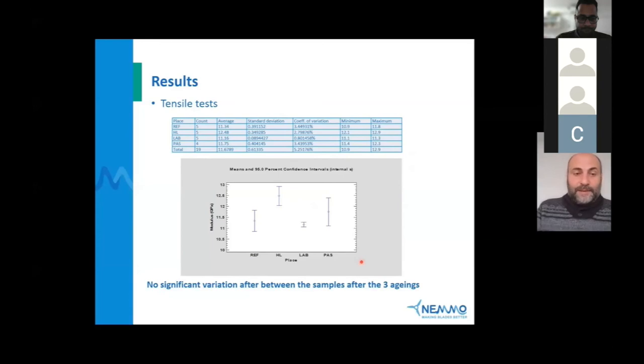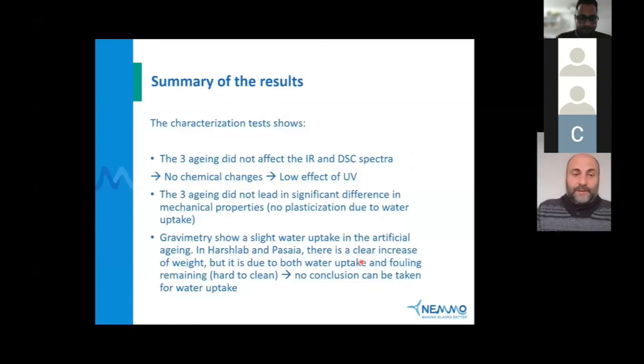Well, what can we get from that? The aging did not affect the infrared and the SE spectra. There is clearly a low effect of the UV on the degradation mechanisms. That also makes sense because the blades are 7 meters underwater in the operation condition, and most probably most of the UV are stopped by the seawater.